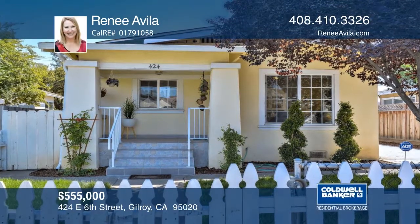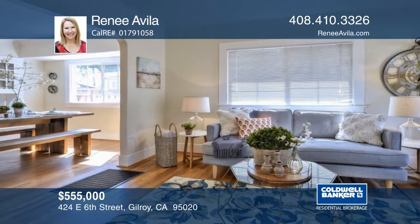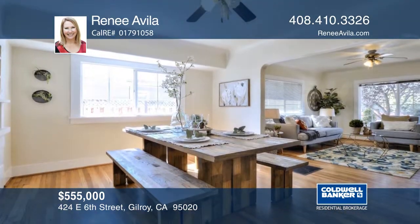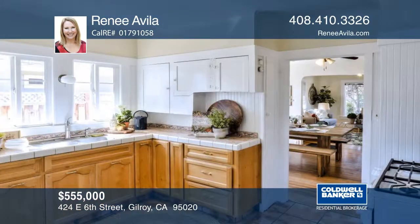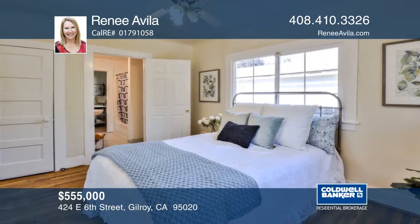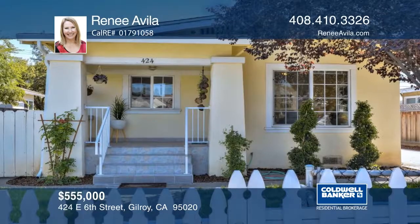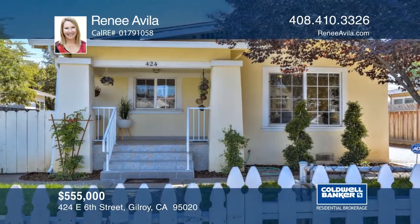This charming cottage offers two bedrooms and one bath. It features an open floor plan with a cozy living room, a dining room with a built-in hutch, and hardwood floors throughout. The private backyard is great for entertaining and offers a variety of fruit trees. It's close to downtown Gilroy with shops, restaurants, and just blocks away from Caltrain. Renee Avila would love to tell you more.